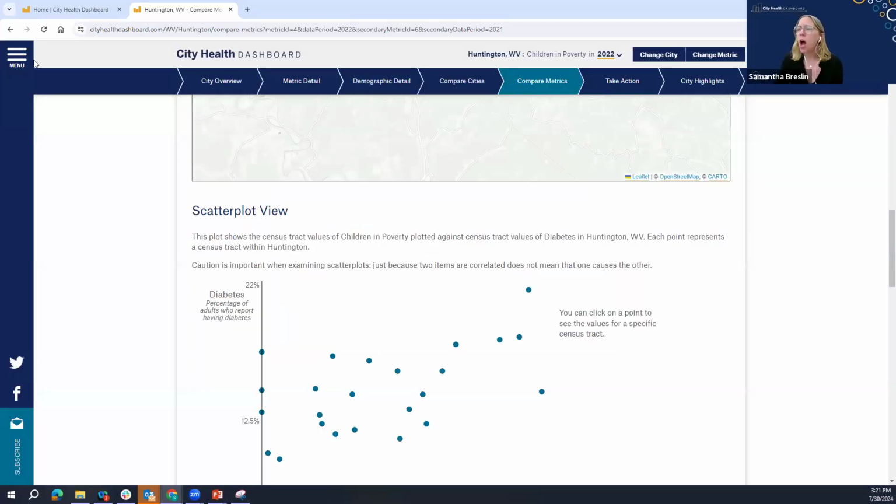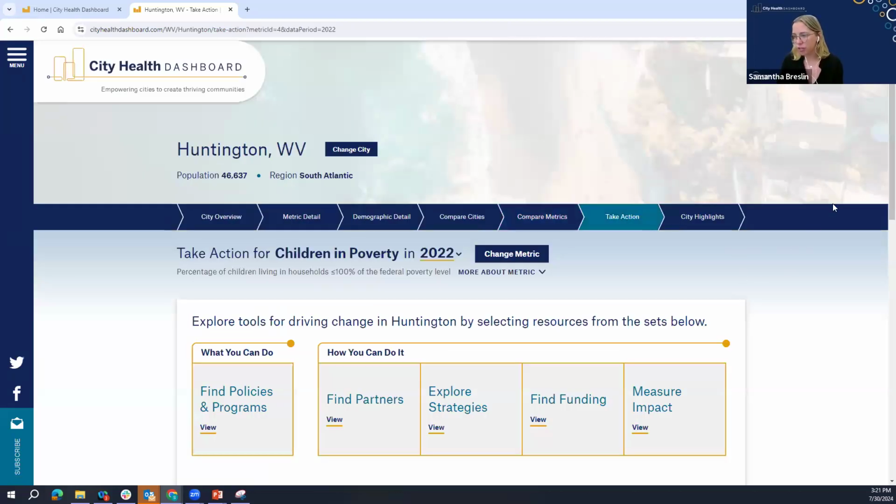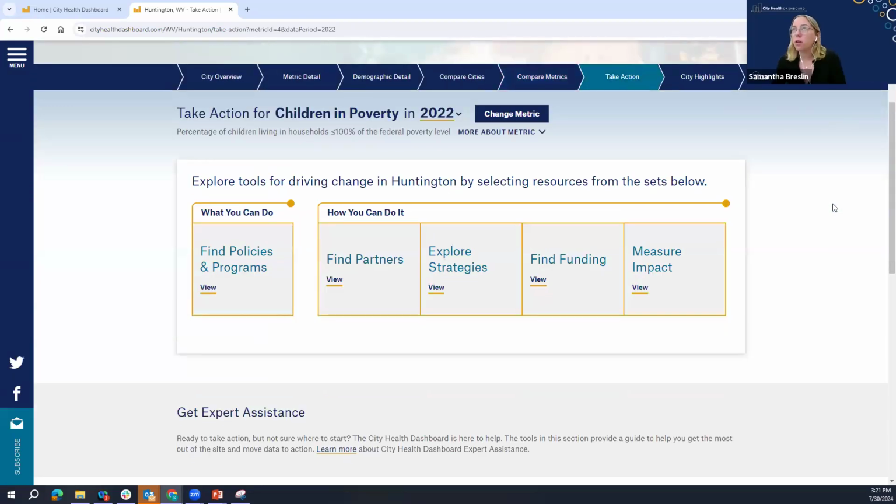And then I do want to just draw your attention to two more things. So the first is take action. Like I said, when we designed the site, we wanted it to be a one-stop resource for people. So we didn't want to just provide all of this information and all of this data to then have people be like, okay, so what? Like, what am I supposed to do with all of this information? Where do I even start?